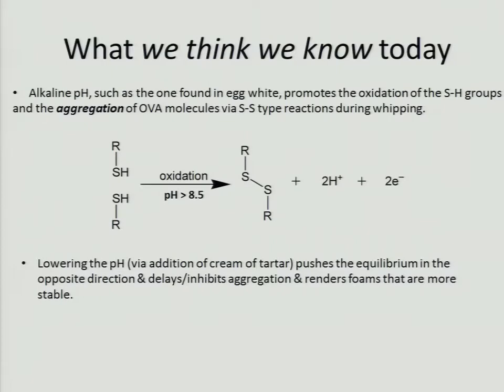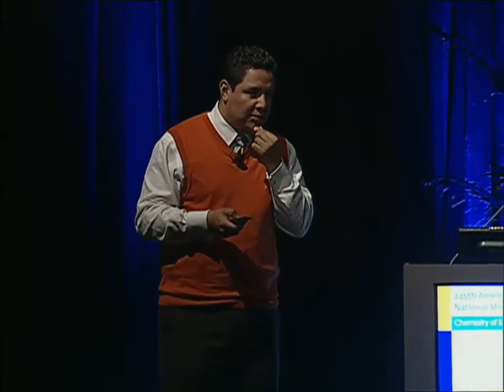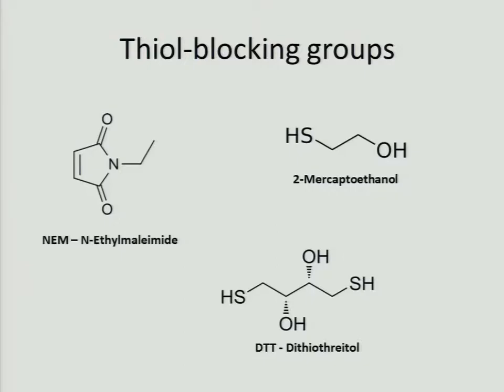So I said, okay, this is very interesting. So they're telling me that I'm blocking disulfide bond formation, but I'm also changing the pH. So because I have this combination of proteins with different isoelectric points, is the isoelectric point of the proteins also related to the functionality that I observe? So I said, how do I demonstrate that it is one thing and not the other, or both? So I said, let's block the thiol groups.